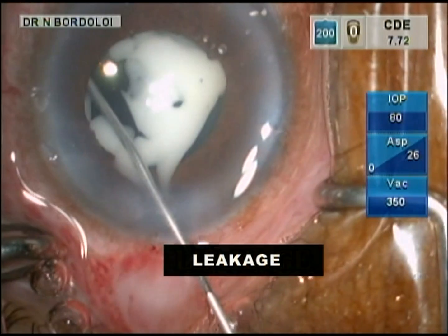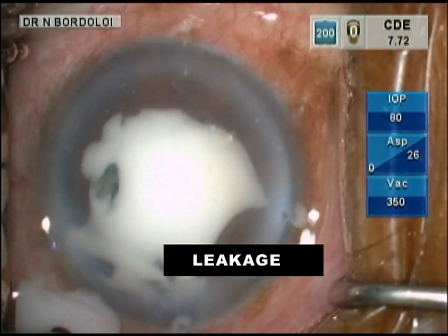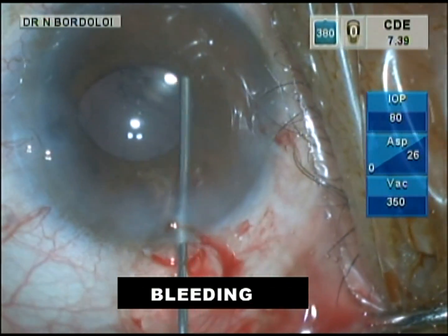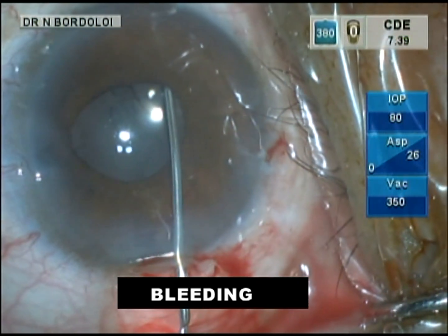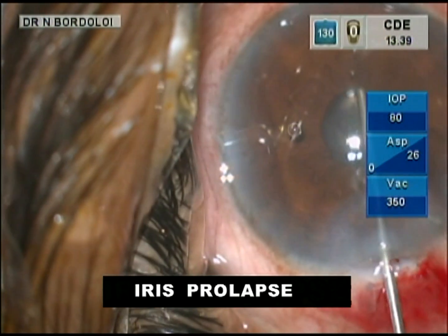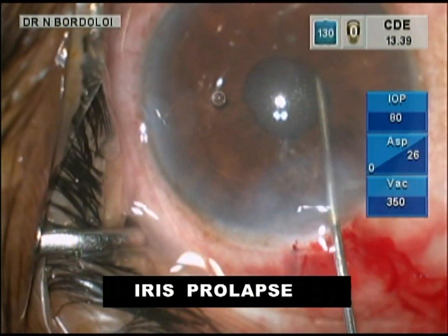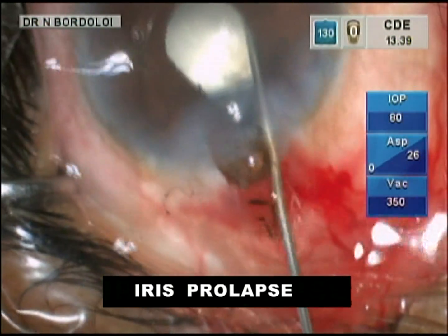Of course, we had a few intraoperative complications. One is leakage. As I said, it's a blind procedure. Sometimes it doesn't go into the vitreous cavity, it goes into the anterior chamber only. Another is bleeding. Probably sometimes the needle hits the ciliary body. Again, this has occurred in 2 or 3 patients, and it is not difficult to control. And iris prolapse is a commoner thing because there is rise of intraocular pressure following the injection. The iris sometimes comes out. This is also not difficult.